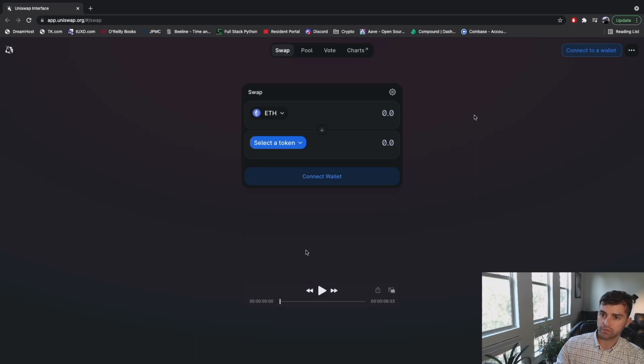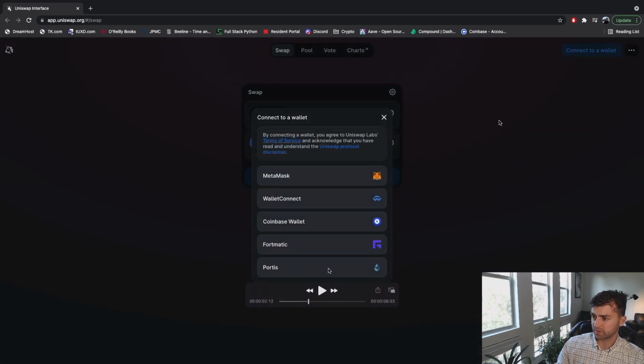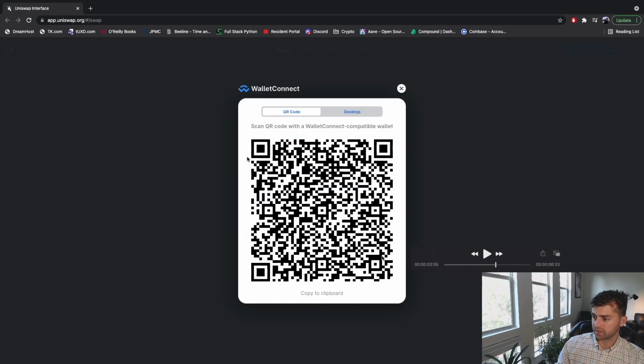So I'm on Uniswap right now on my Chrome browser on my Mac Mini, and I go up to Connect Wallet. This is usually where somebody would connect their MetaMask, but if you see down here, there's a WalletConnect function, and it brings up a QR code.